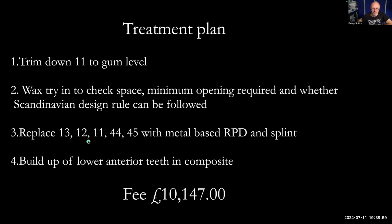Once we decided on the design of the denture to replace the missing upper teeth with the metal-based partial denture and semi-permanent splint, which is all in one, and then once that's done, get my colleague to build up the lower anterior teeth in composite, because I don't do that type of thing. I don't do fixed restorations like that. I've got a colleague that does that. He's much better at it than me. So that's the overall cost of treatment. That's what we quoted Brian, and he went ahead to do that.